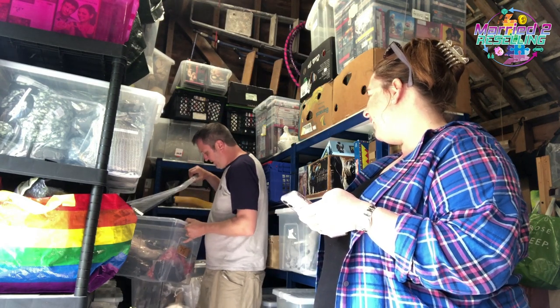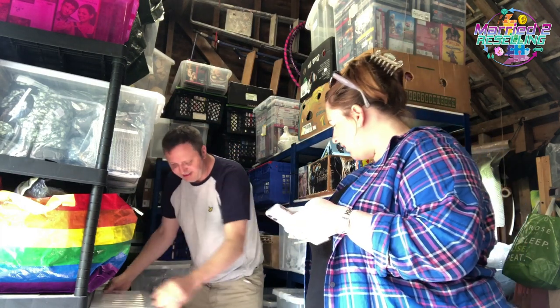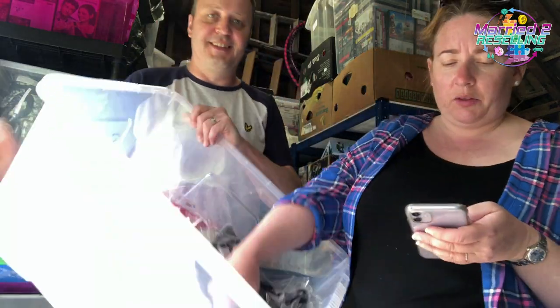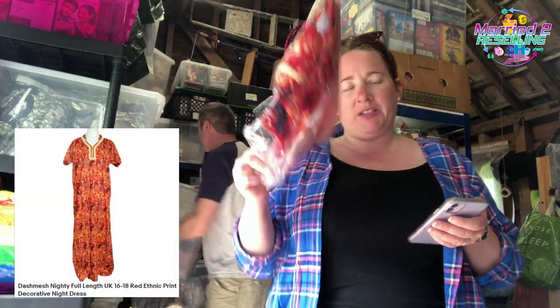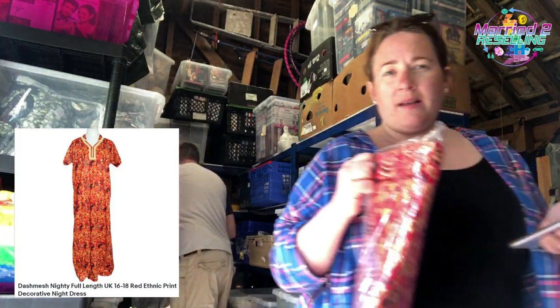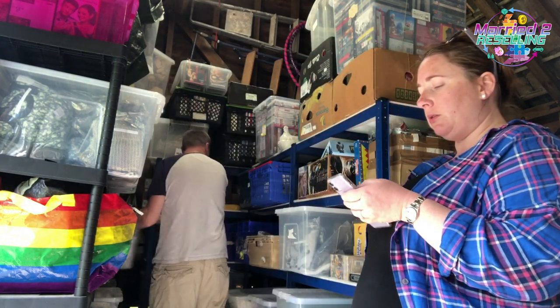Hold on, all I can see is red. Dash mesh... Oh, it is red. Sorry. Dash mesh 90, full length, UK 16 to 18. There we go. That cost £1.96 and sold for £8.99. Again, there's no fees on Vinted and the buyer pays postage, so that's great. We then sold on Etsy a teapot. Oh, yeah, the Midwinter teapot.